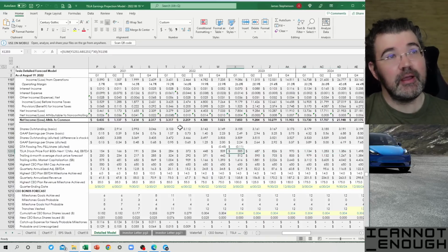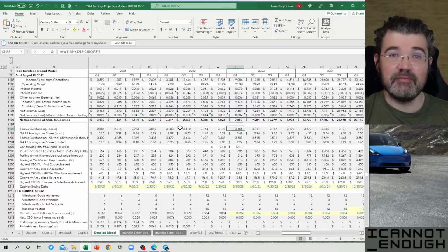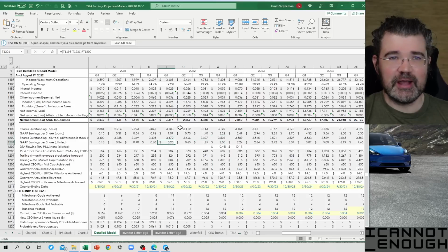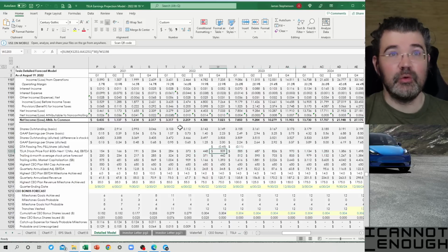So that's what happens on this line here, just forecasting out, hey, if you believe my adjusted EBITDA number, and you believe a 30 multiple on that next 12 months adjusted EBITDA is a fair valuation for Tesla's market cap, then if you believe these shares outstanding, the diluted actually, then you believe that this is a decent forecast for where Tesla's stock will be trading.